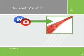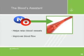Let's learn some of the reasons why your body needs nitric oxide. Nitric oxide helps relax blood vessels and improves blood flow. Nitric oxide also helps to maintain healthy blood pressure. Nitric oxide assists the circulatory system in maintaining a healthy heart through its actions on tiny blood vessels.